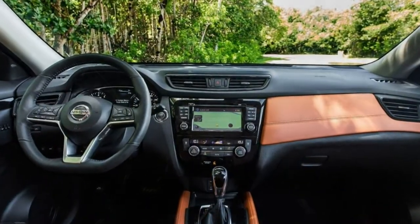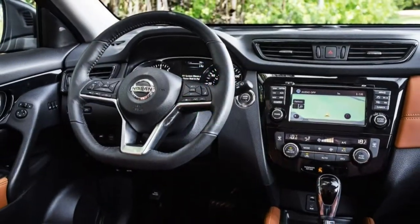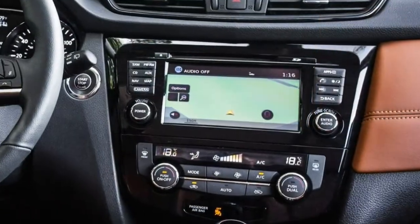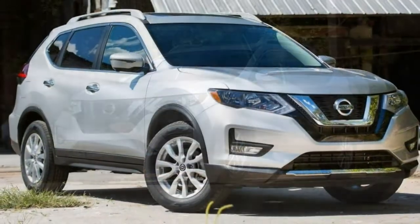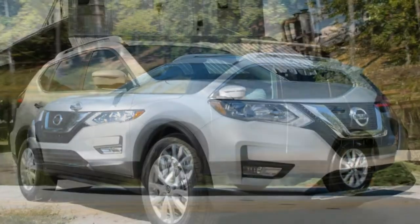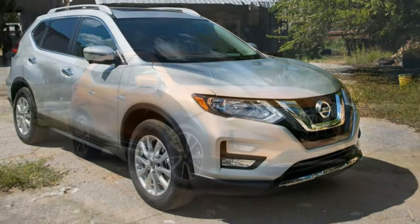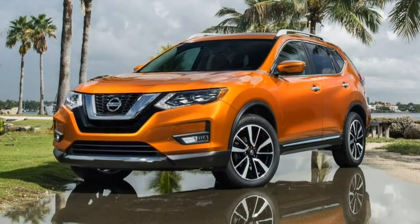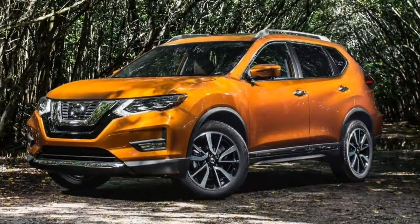The top trim SL includes 18-inch wheels, automatic high beams, fog lights, leather upholstery, a heated steering wheel, driver seat memory settings, a surround view camera system, a navigation system, Nissan Connect emergency and convenience services, and a 9-speaker Bose audio system that adds HD radio. Driver assistance safety features include adaptive cruise control, lane departure warning and intervention, and upgraded automatic emergency braking with pedestrian detection. Several of the SL's features are available on the SV as part of the Premium or Sun and Sound touring packages.